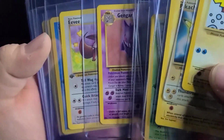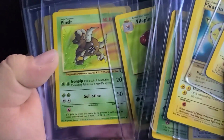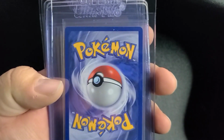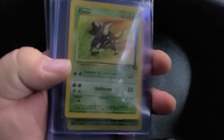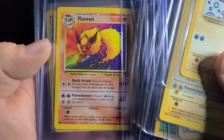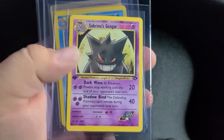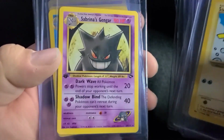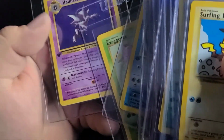So yeah, I just had a backlog of minty first edition WotC stuff. Even these I'm submitting because like a PSA 10 Pinsir Unlimited, this thing's got no whitening on it. Should be a slam dunk 10. It's gonna get me more than $15, I would hope. Haven't looked up the pricing, but really good condition. This one will get a 9. I'm submitting it just because it's a first edition Sabrina's Gengar and it's pretty expensive. Probably should go to CGC just because it has a little white nick on it. The rest of these should be 10s.